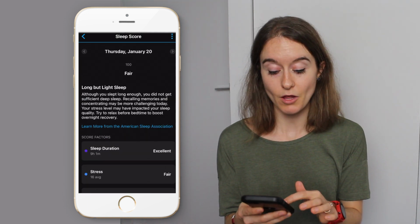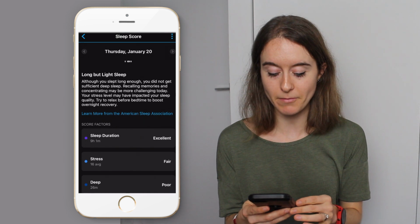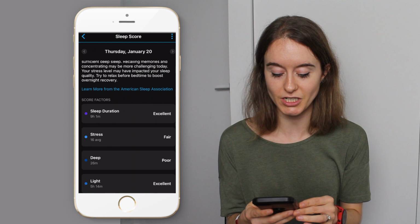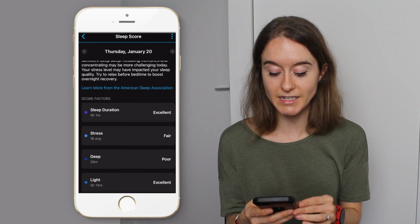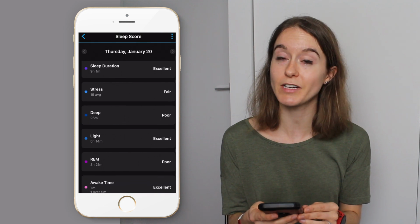So that means although you slept long enough, you did not get sufficient deep sleep. Recalling memories and concentrating may be more challenging today. Your stress levels may have impacted your sleep quality. Try to relax before bedtime to boost overnight recovery.